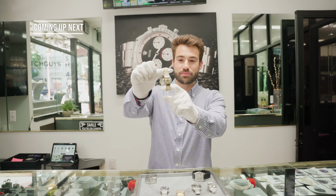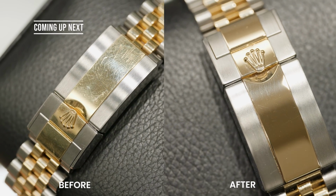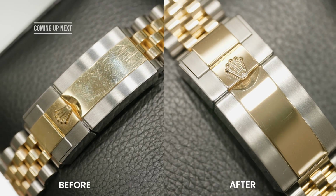This one's done. Look at the polish job on this. Absolutely perfect. 126713 GRNR.